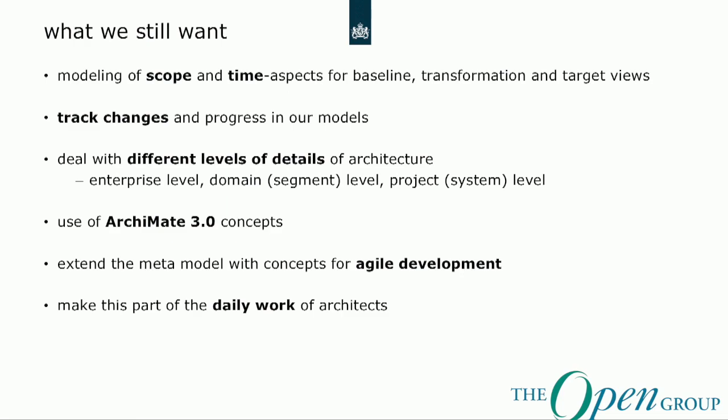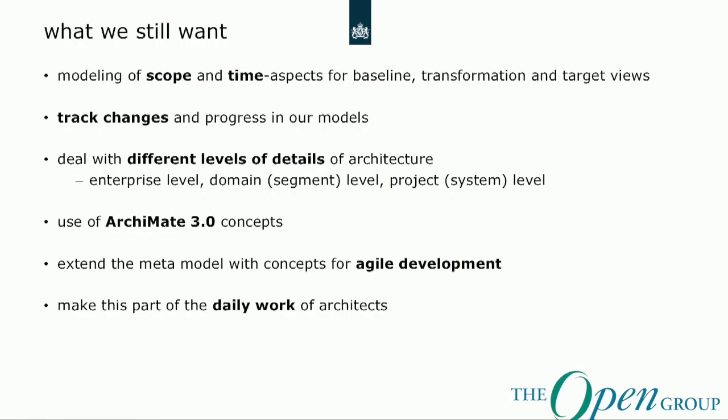We still have some wishes, so it is still difficult to deal with things like scope or time aspects. So am I looking at a baseline or a target, and how do I see the differences? I would like to check changes. Is this up or down? Sometimes we have to deal with different levels of architecture, and if it is in one repository, how do I distinguish that? We have to think about ArchiMate 3.0, some new concepts which we can use.